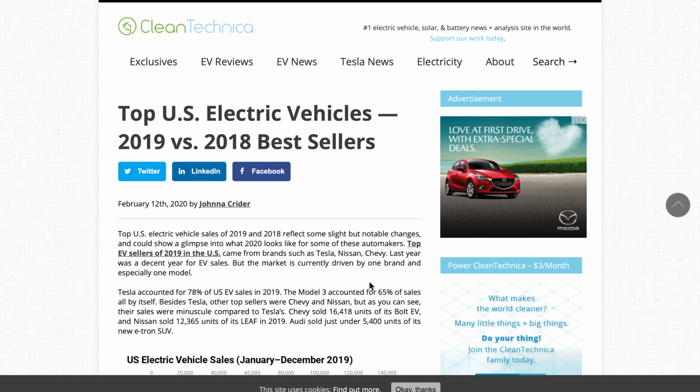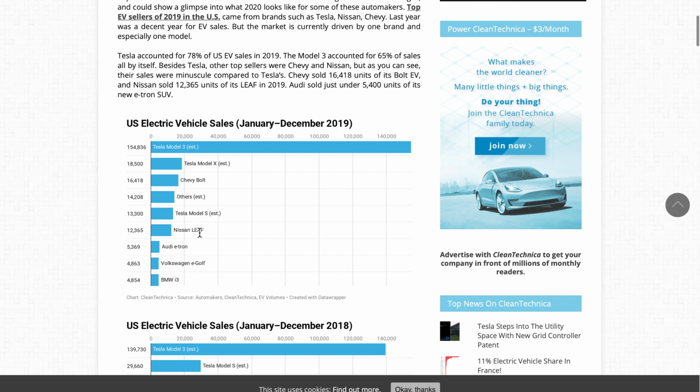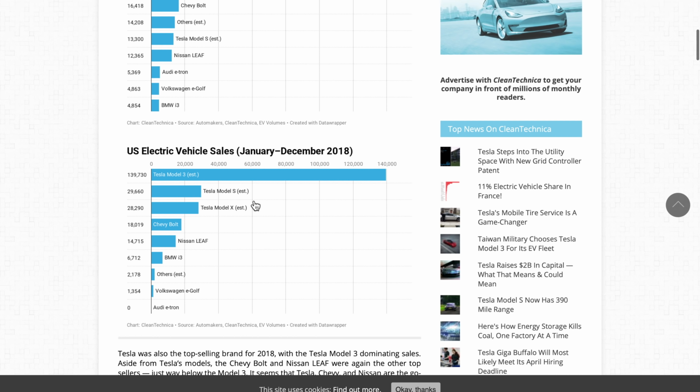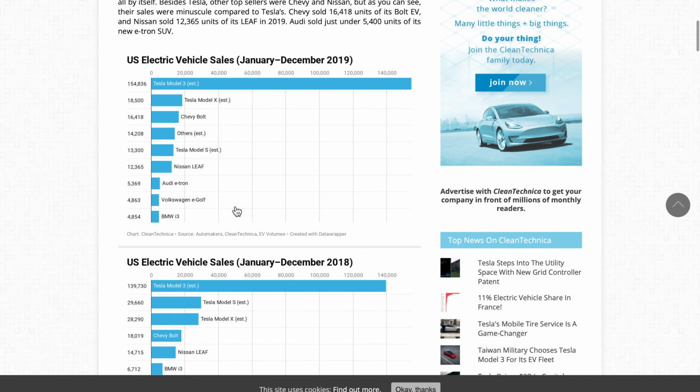On 12 February, Clean Technica posted this article here. If you look at the charts here, in 2019, this is how much Tesla has sold and this is what others have sold. So pretty crappy competition. In 2018, it's still the same thing. So 2018 and 2019, the same kind of chart. And let me tell you, in 2020, it will be the same story too.